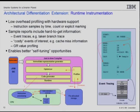Next one is runtime instrumentation. We want to provide more flexibility to our software team to do more work for performance. In this case, this is a joint invention with the Java team. They want to have a hardware-backed way of profiling a runtime program in real time. So we did that. We provide a way for them to specify a region of code they want to profile.